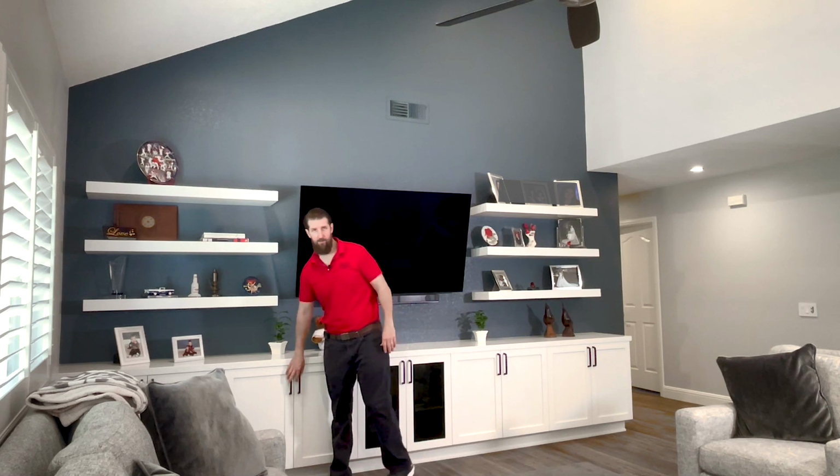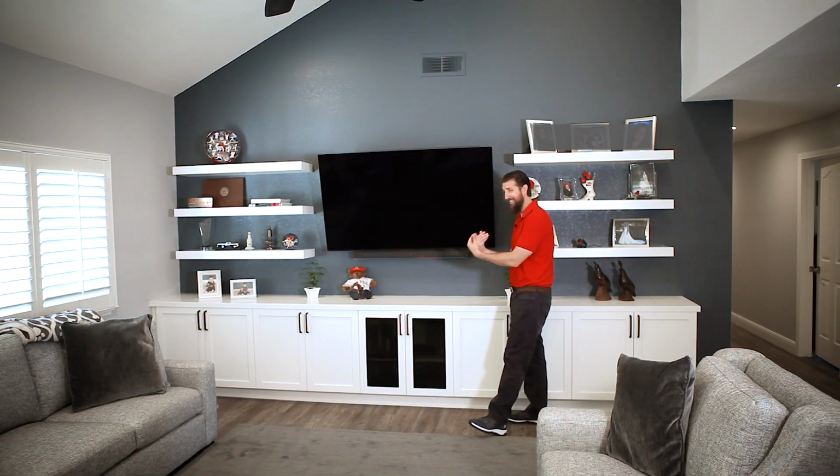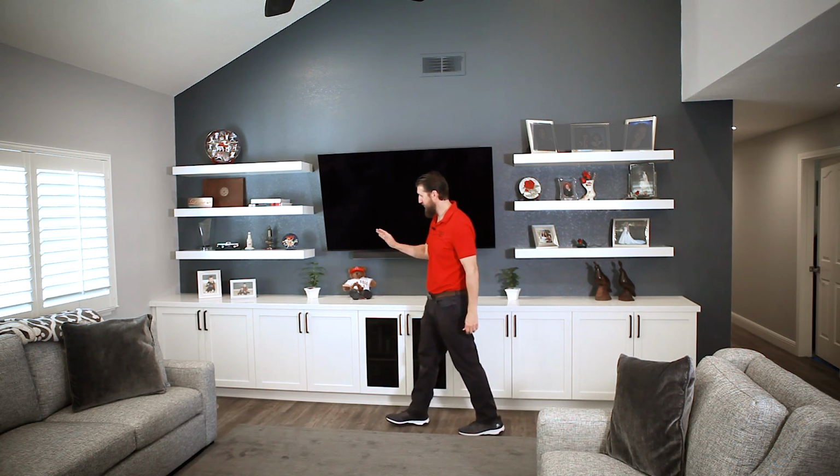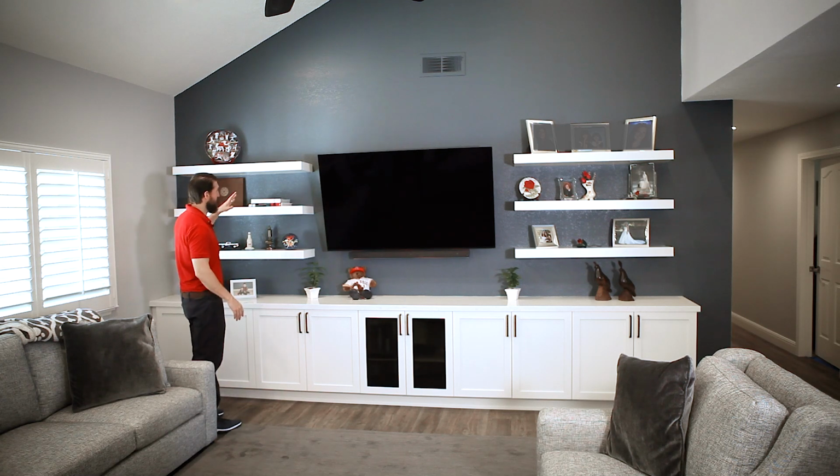There's no rollouts or anything in here, nothing fancy. I mean, the cabinets are fancy, so those are always fancy, but nothing fancy on the inside. Just the shelves, right? And then we did some floating shelves as well. And when we're designing this, we're trying to figure out, do we touch the walls?